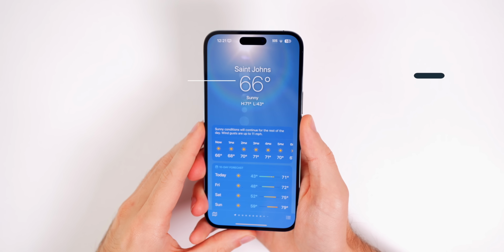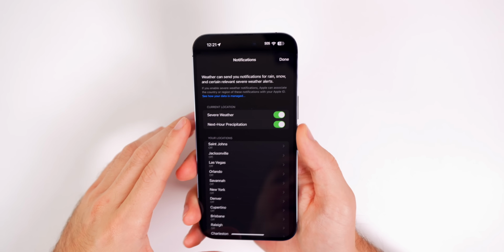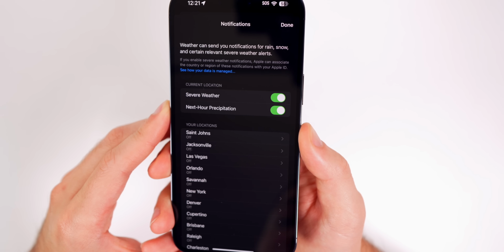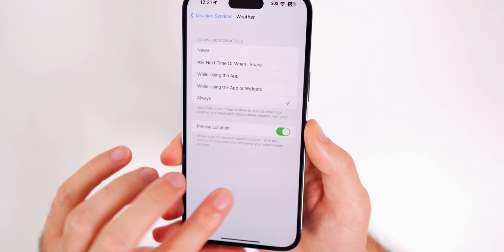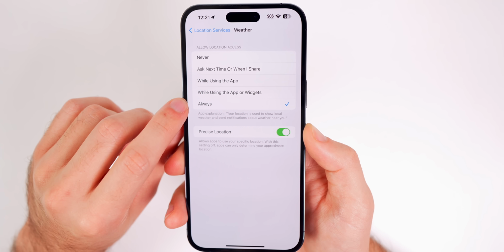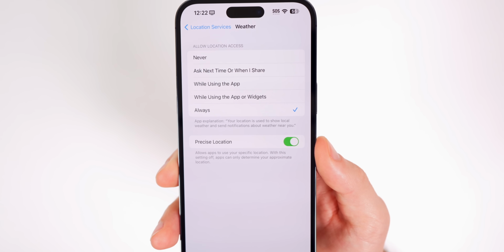The next tip has to do with weather alerts. So if you go to the three lines down here in the bottom right and then go to the three dots in the top right and then to notifications, you will see that we have two sets of notifications here: severe weather and next hour precipitation. These both require your location to be on always. So not just while using the app, you have to have your location set to always allow. So that is one thing that could lead to enhanced battery usage because the application is always using your location in the background.